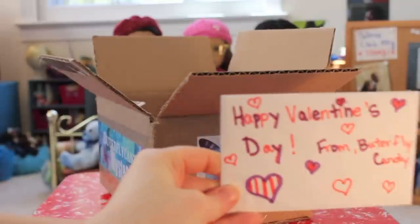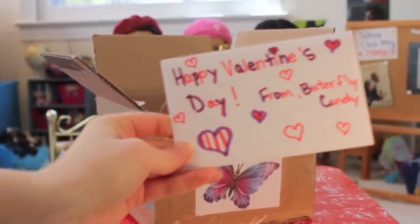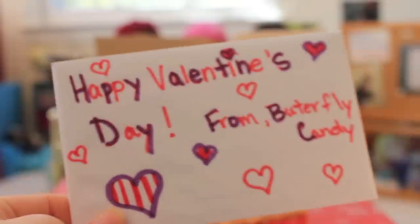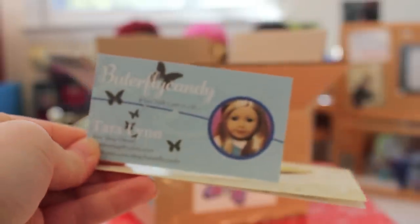Lots of tissue paper. There's a card. It says Happy Valentine's Day from Butterfly Candy. If I can get this to focus. Lots of pretty hearts. Oh, and there's a heart on the back. Oh, there's her card. Oh, how cute, Tara. Thank you so much.